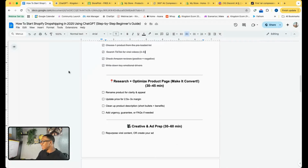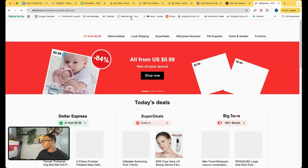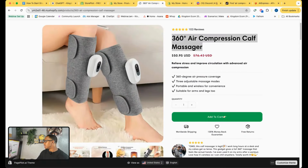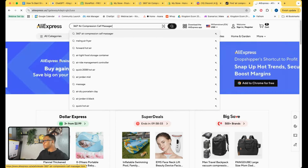So now that we've gotten that rename to give it clarity and appeal, now let's see how much we can get it for on AliExpress so we can make sure our pricing is on point. We got to make sure we have a 2.5 margin. So now I'm going to AliExpress, and I'm going to look up this product, which is called the 360 calf massager.